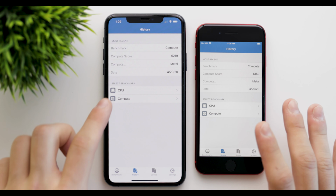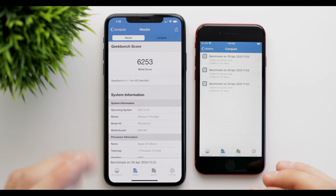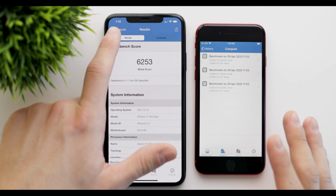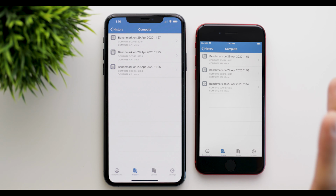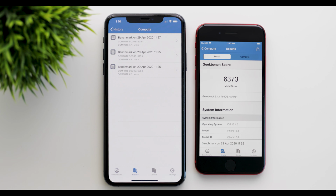When testing the GPU, we can see that the results are really interesting as well. The iPhone 11 Pro Max averages around 6,300 in the score based on the 3 tests I ran, and on the iPhone SE, the average is around 6,200. So again, the iPhone 11 Pro Max is winning here. By combining both results, of course the iPhone 11 Pro Max comes out on top, but by only a few percent. So you are essentially paying 70% more for the 11 Pro Max and getting only a few percent more in performance. Further, if you remember, the iPhone 11 Pro Max has an extra gigabyte of RAM, which probably explains the slightly higher performance.